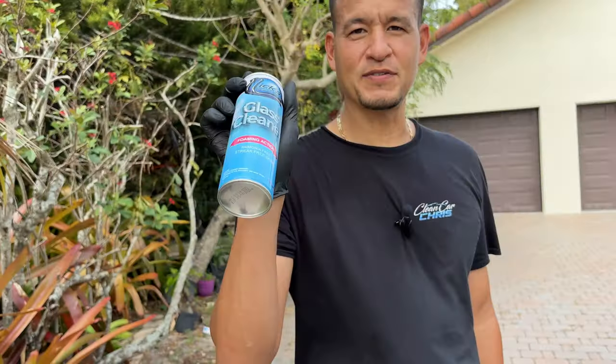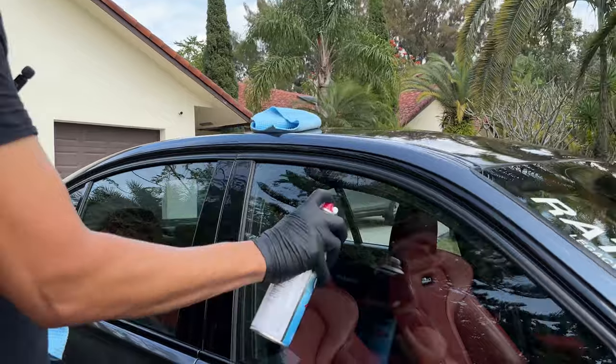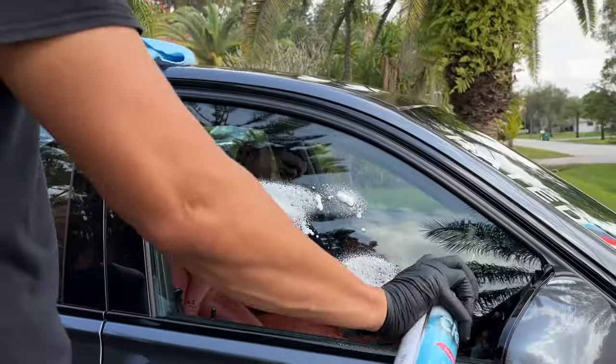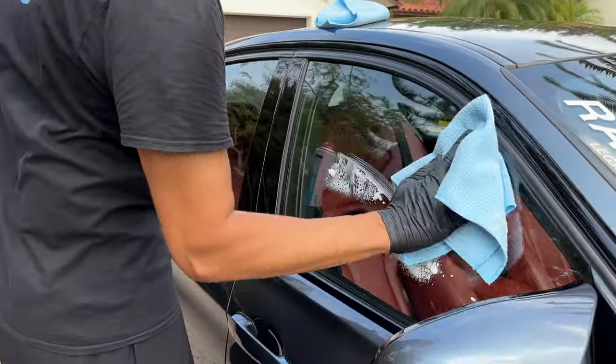Right now it's time for the windows. So I got my hands on some NYX glass cleaner. Check it out, guys. This stuff is awesome. Check out that foam in action, guys. Pretty dope. Let's go in.